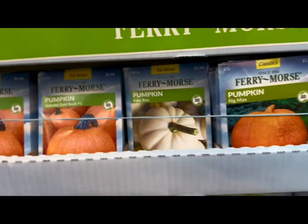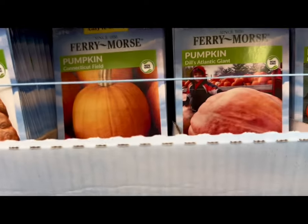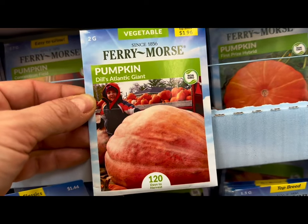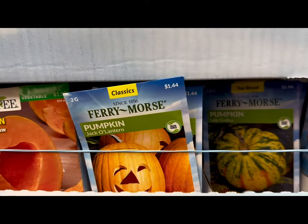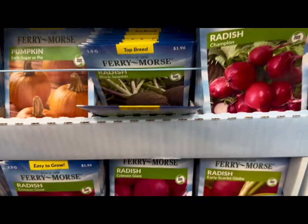Look at all these beautiful pumpkins, the Baby Boo, the Big Macs, the Casper, the Cinderella's Rye, Connecticut Field. Look at this one, look how huge. Dill's Atlantic Giant. Wow. So the top breed seeds are $1.96 and the classics are once again $1.44. Look at all the pumpkins.